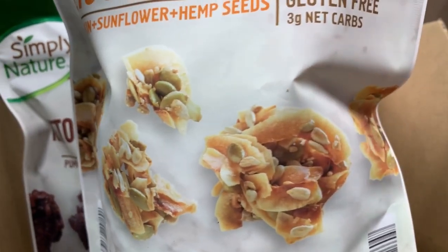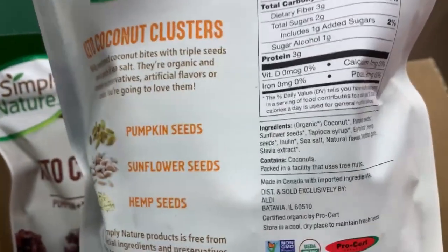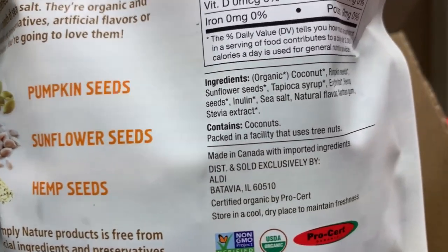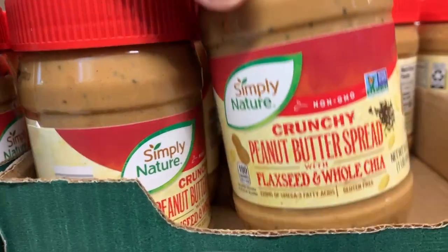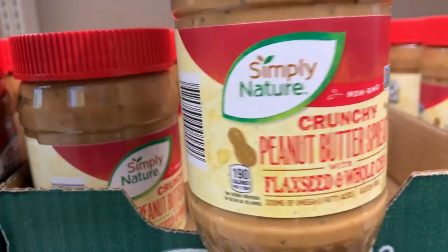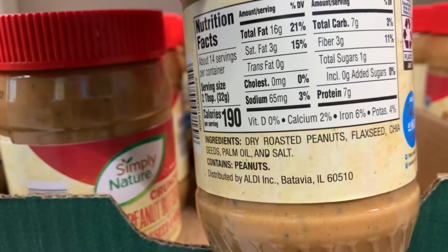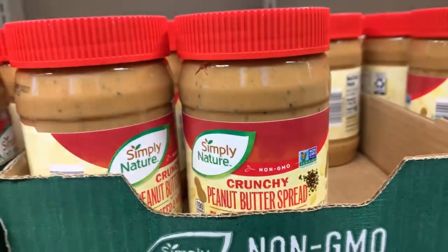Pumpkin seed, hemp seeds, gluten-free. You could probably make these on your own. Hemp seeds, pumpkin seeds, sunflower seeds. And there you go. Stevia extract, all organic. And then I found this crunchy peanut butter spread. And it's got flaxseed and chia. And palm oil. Non-GMO.